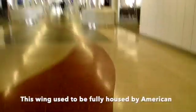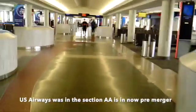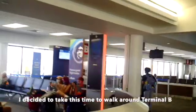There's gate B29 right there, which is a United gate. There's some United planes out there. Here's our gate right here.